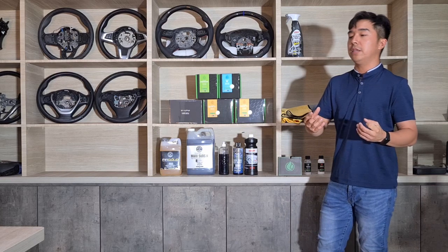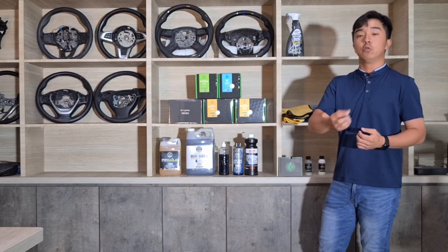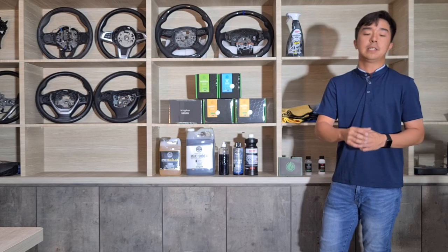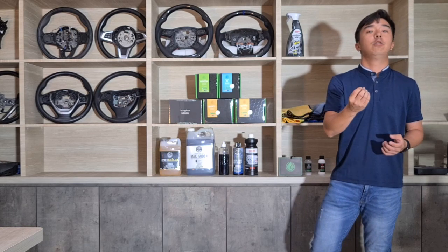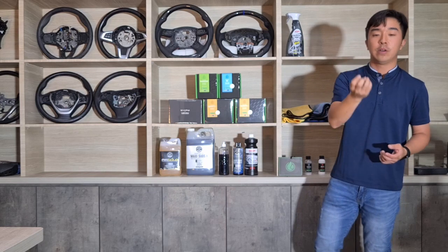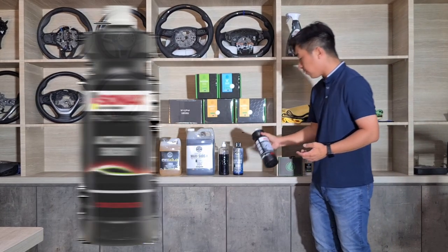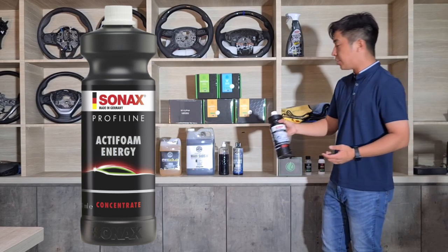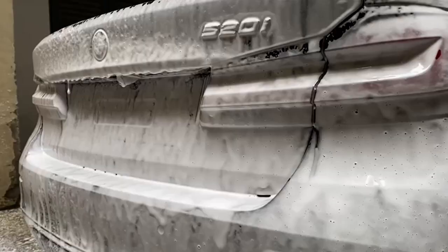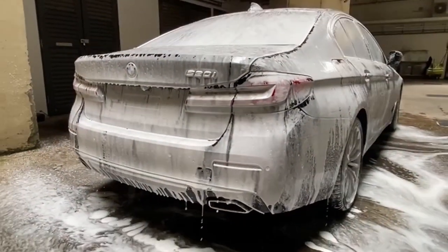All these wouldn't be as effective and wouldn't be useful if you just use water itself, because water doesn't act as a very good solvent and lubricant as compared to soap. And when you compare soap, of course, you would prefer for it to be in a foam. So that's why we actually use SONAX coffee lines active foam energy a lot. It actually helps us to really get a very thick layer of foam that can stick onto the car paint itself and help us do the car wash more efficiently.